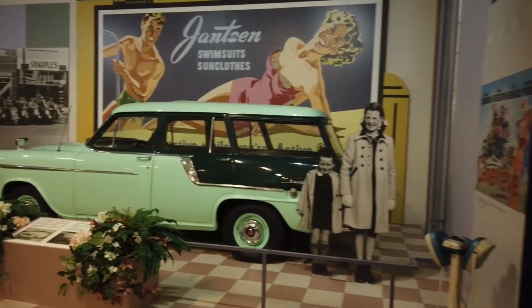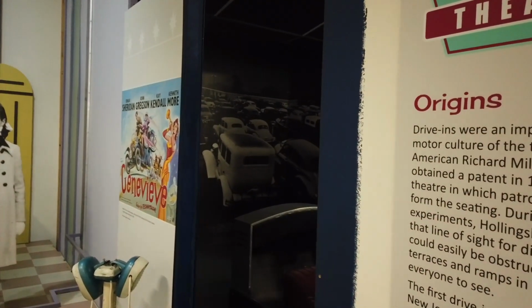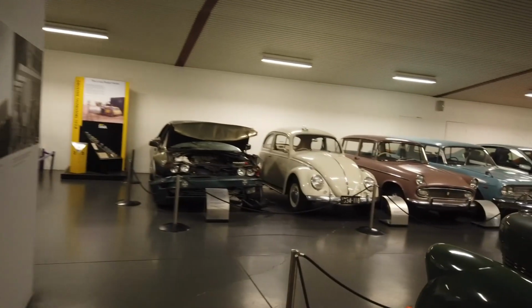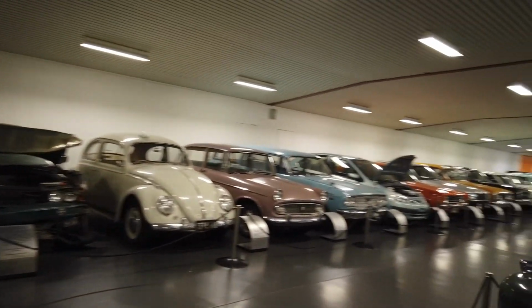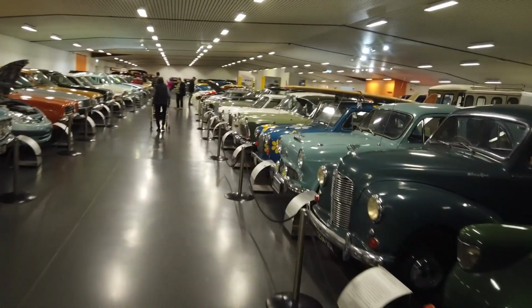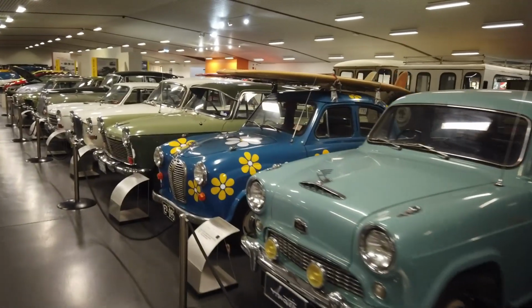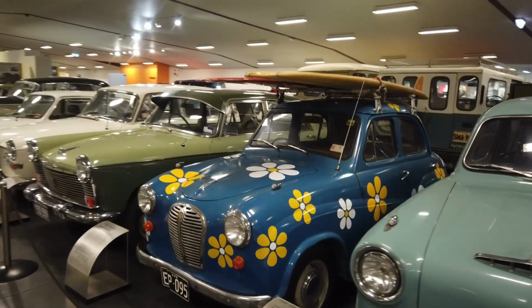But very good. Now, so I don't get in trouble with copyright, there are some videos you can watch in some of the booths around here. So there is plenty to do. Absolutely plenty to do. Oh, anything with a surfboard on it somehow attracts me. And what's this, some sort of Austin? Don't know, we'll have a closer look.